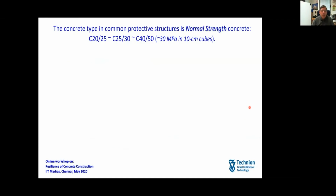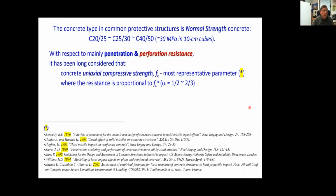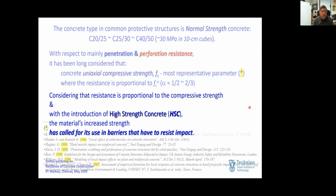The concrete type in most protective structures is normal sand concrete. Now, there are many studies that indicate that, with respect to mainly penetration and perforation resistance, concrete uniaxial compressive strength is the most representative parameter, where the resistance is proportional to the compressive strength, which is raised in the perforation formula to a power that ranges between 1/2 and 2/3. And so, considering that resistance is proportional to the compressive strength, and with the introduction of high strength concrete, the material's increased strength has called for its use in barriers that have to resist impact.